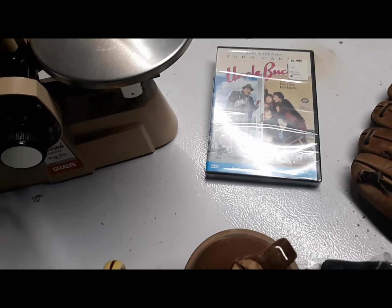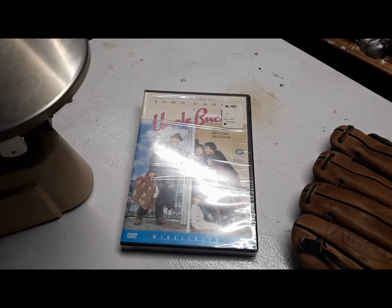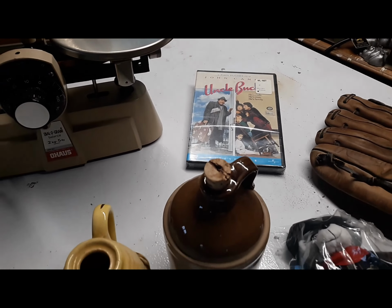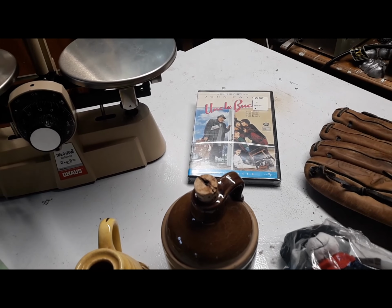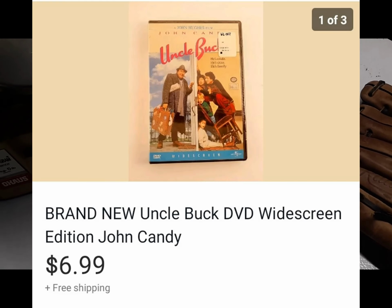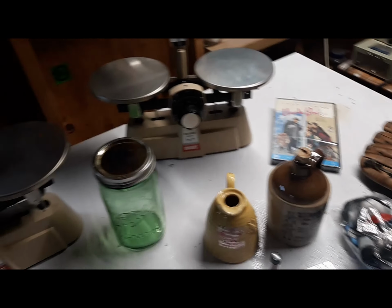Uncle Buck. There's Uncle Buck. John Candy. I love John Candy. He was taken from us too soon. The man was a genius. And it sold for $6.99 with free shipping. I had 50 cents into it.